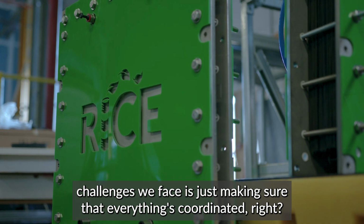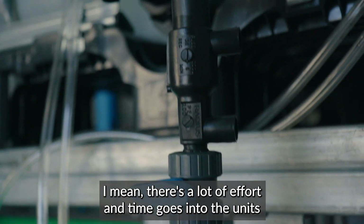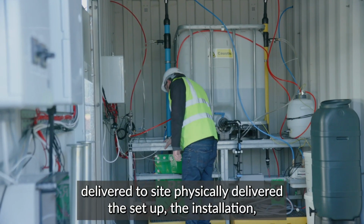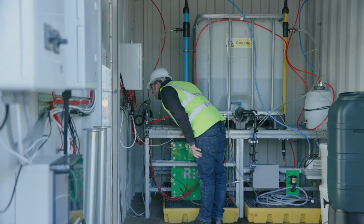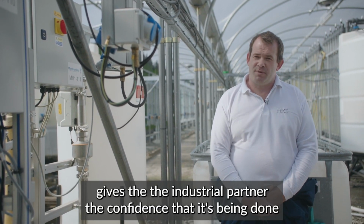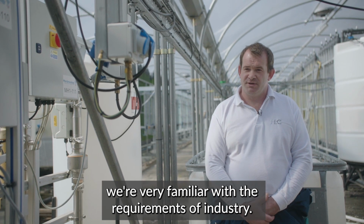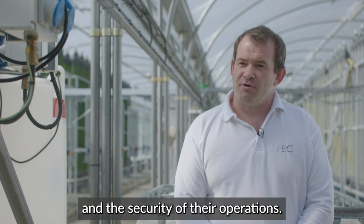One of the challenges we face is just making sure that everything's coordinated. There's a lot of effort and time that goes into the units being built at the university, but then everything from having them physically delivered to site, the setup, the installation, making sure all the connections into the site services are in place, and that when they are commissioned, they're commissioned safely, and gives the industrial partner the confidence that it's been done properly, because they can see from our background and expertise, we're very familiar with the requirements of industry. What's paramount to them is their business and the security of their operations.